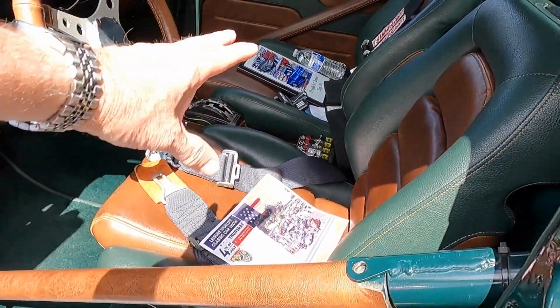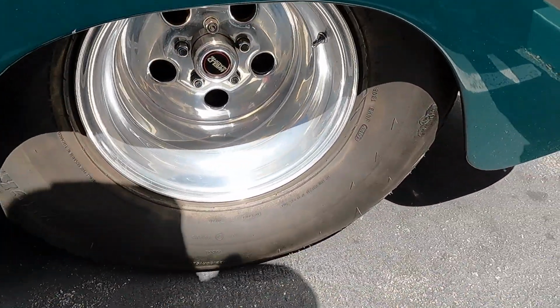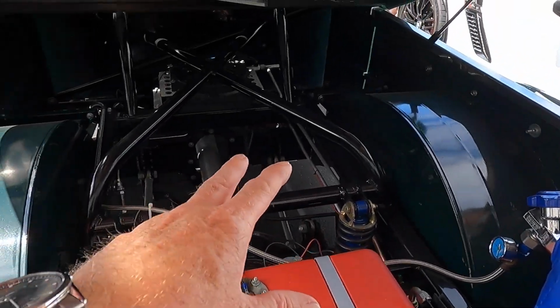Look at the roll cage all trimmed in leather. I mean, the thing is sort of designed to be comfortable, but also a drag car. And then come around the back, have a look at the rubber on this thing. Weld Racing wheels underneath there, and then fuel cell back here. But look at all the subframe and everything.